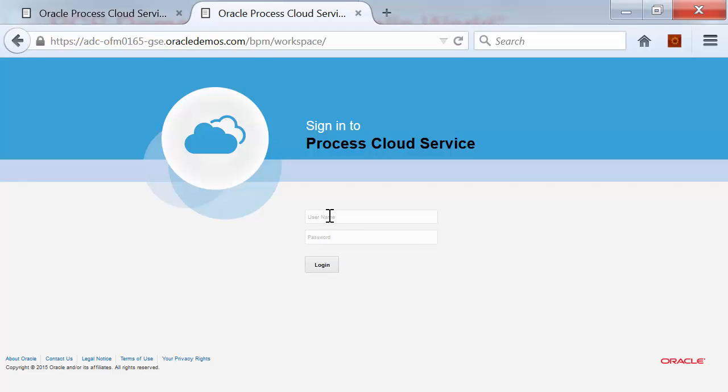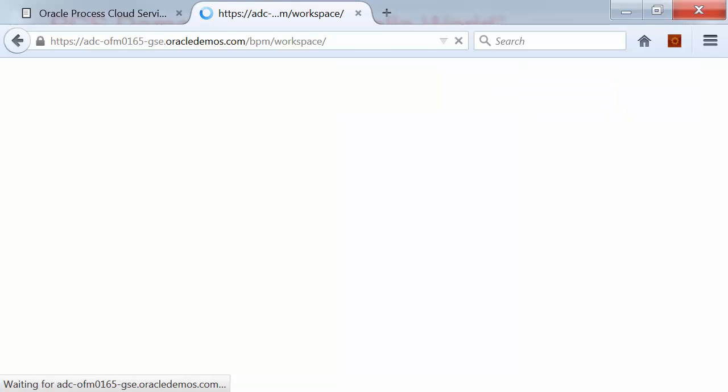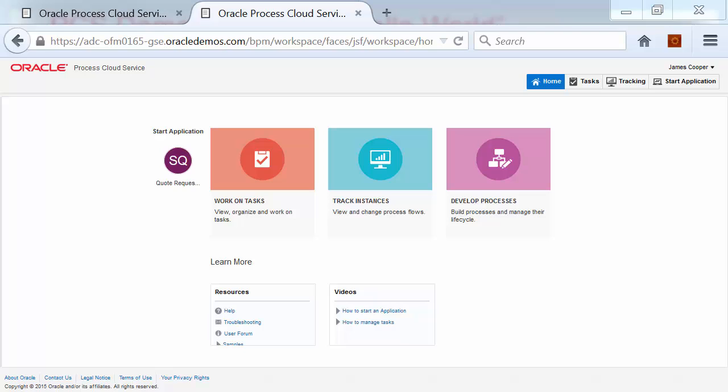I'll log in as an authorized user, in this case James Cooper. And James Cooper is a knowledge worker or a business analyst. The first thing you'll notice about PCS is that it's got a modern, responsive design. With all the help and the tutorials that are provided, it's designed to make it easy for the business to use.